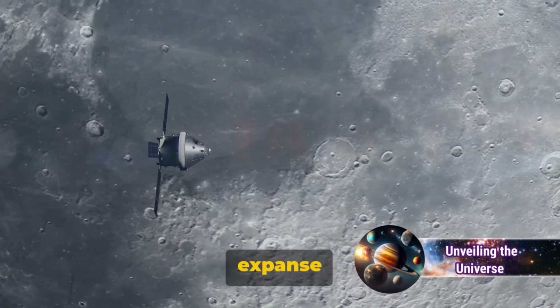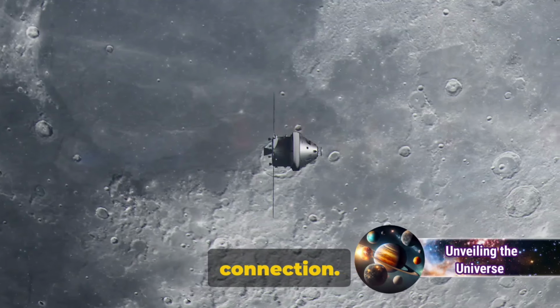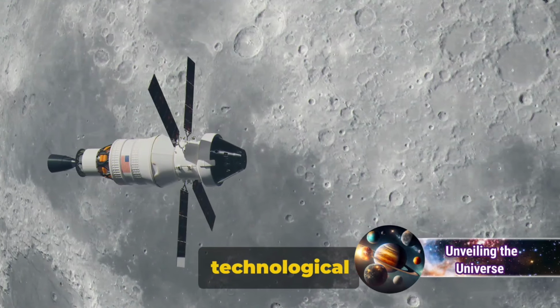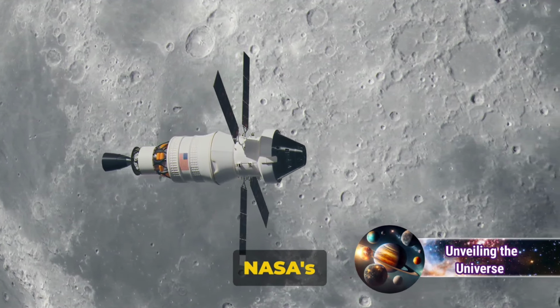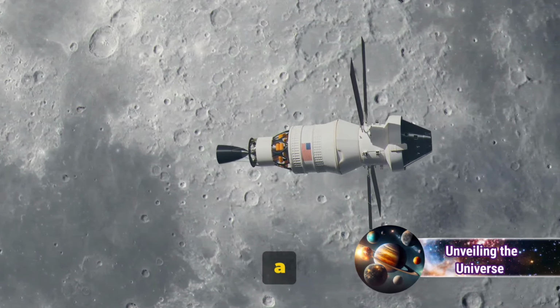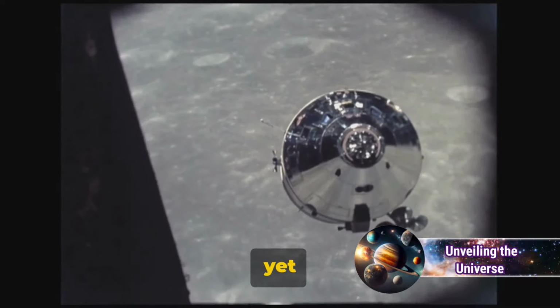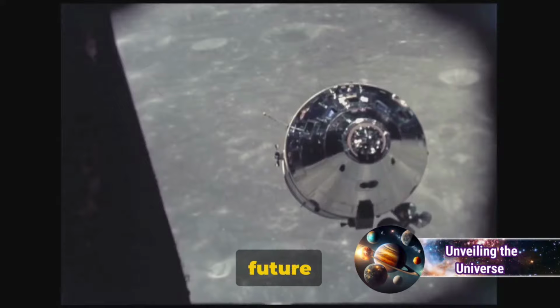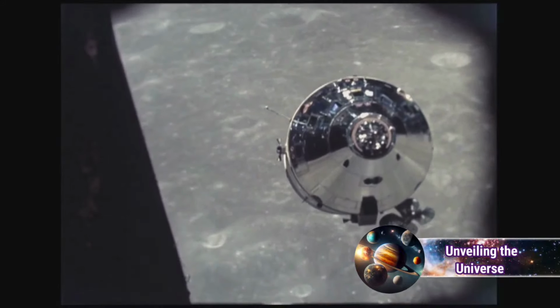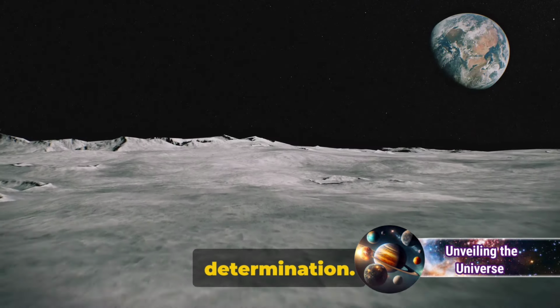In the vast expanse of the cosmos, a single beam of light has made a groundbreaking connection. A spectacle of technological prowess unfolded as NASA's Lunar Reconnaissance Orbiter, or LRO, successfully bounced a laser off India's Vikram lander. A seemingly simple act, yet it holds profound implications for the future of space exploration. This event marks a significant stride in the field of object location determination.